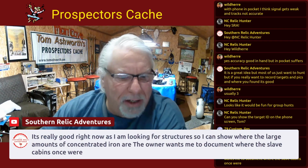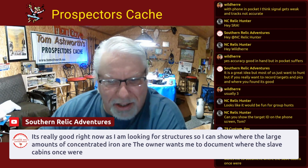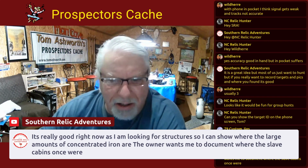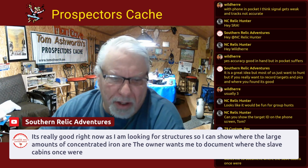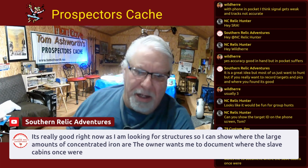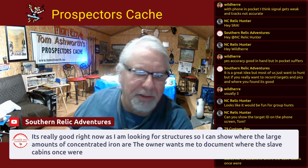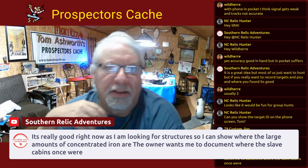And Southern Rail Adventure says it's really good now as I'm looking at structure, so I can show where large amounts of concentration of iron are. The owner wants me to document where the slave cabins once were. Yeah, so I mean, you could. If you sweep it over the target in auto mode, you're going to get lots of targets. That's for sure, Brian. You're going to get a ton of targets.